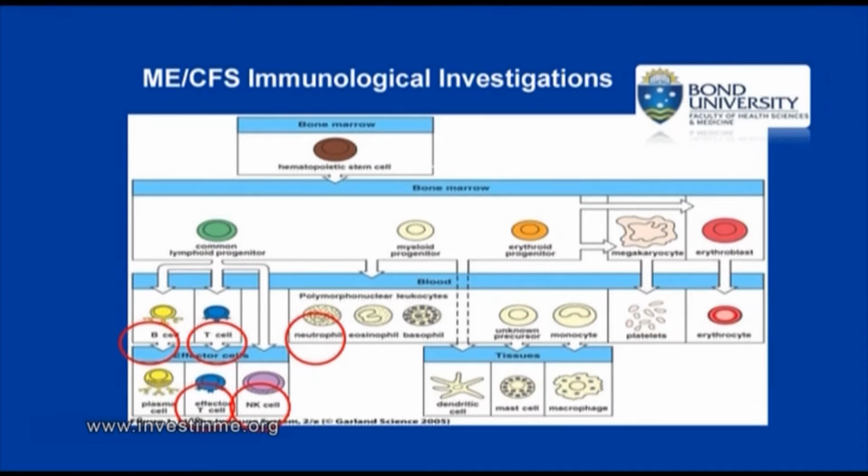Now, what else we have focused on, and Don started to talk about that in his presentation, and that is T regulatory functions, or Tregs as we call them. Our group most recently has focused on Tregs and potentially how Tregs may be implicated in ME/CFS. Now, there are illnesses that have Treg autoimmune disorders. So for that reason, our group has focused on this area, and I'll present some of that research later in this presentation.